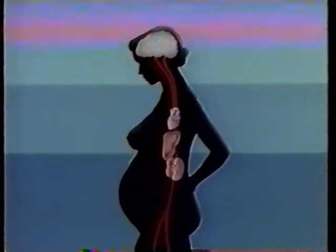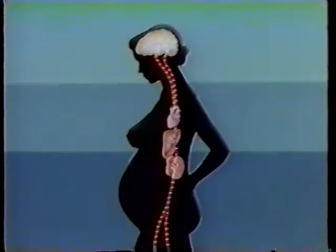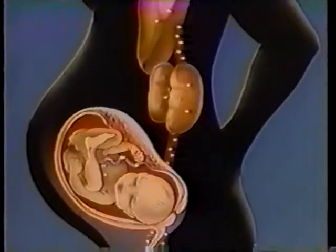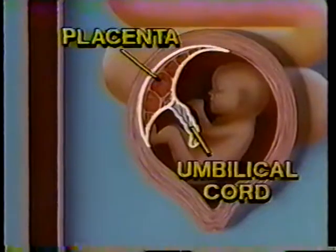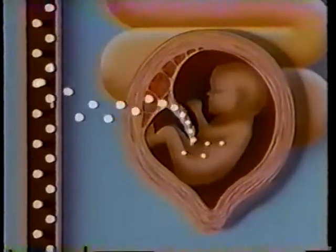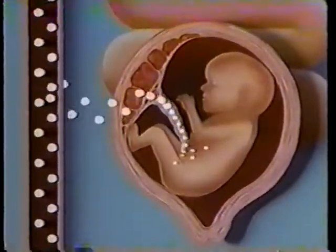To understand preeclampsia, you need to know a little about the circulatory system. As blood circulates through the body, it supplies oxygen and nutrients to the cells and organs. During pregnancy, the mother's blood supply also delivers oxygen and nutrients to the fetus. Inside the womb, the fetus is attached to the placenta by the umbilical cord. Oxygen and nutrients carried by the mother's blood pass through the placenta and along the umbilical cord to the fetus, supplying the elements needed for fetal growth and development.